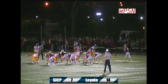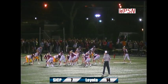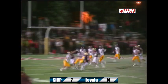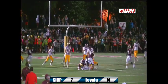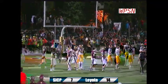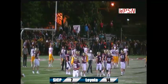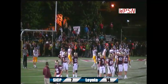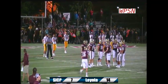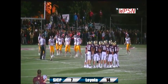Run plays, or do you think they'll go for a play action pass? Yeah, they will. Looks to be an outside run play. Number 6, that is Aiden Casey. Nice run. It's for a loss of yards. He tried to spread the field. Unfortunately, the field didn't spread fast enough, and Loyola came down on him pretty hard and stacked, but he seems to be fine. Let's see how we recover. I thought they were going to get it.